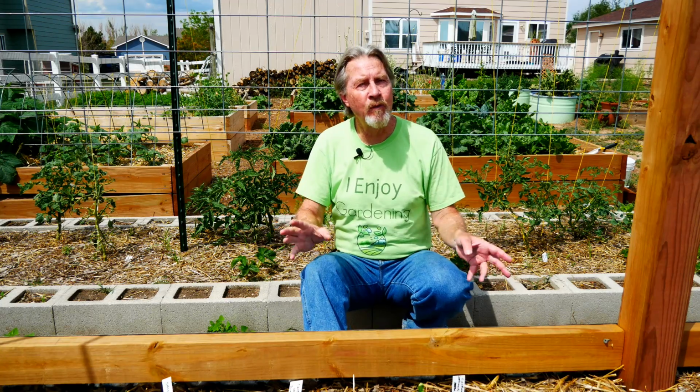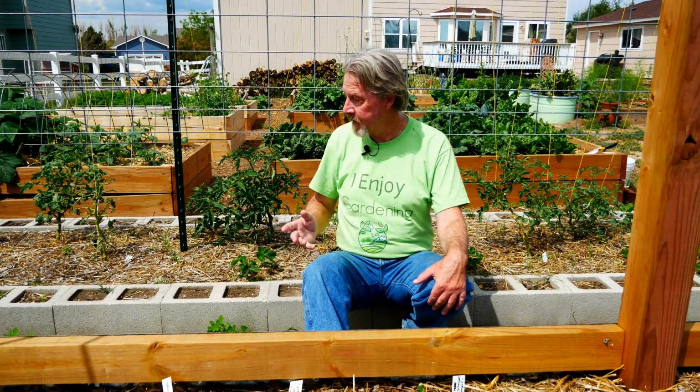Don't be indiscriminate. Don't just prune to prune. Have a reason for it. Pruning off those lower leaves because of disease, pruning off some of the suckers because you don't want the plant to get too overwhelming. All of that is fine. Just try to understand what it is you're doing and avoid over pruning.